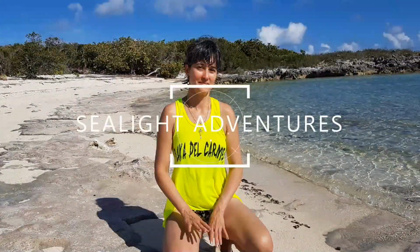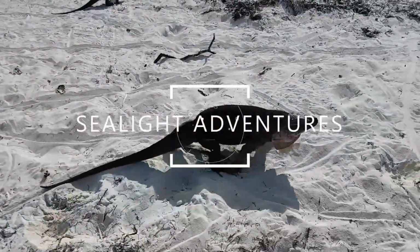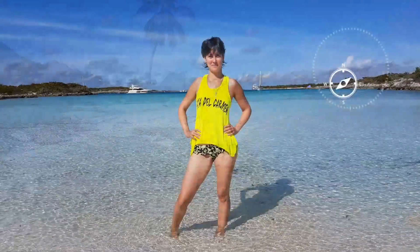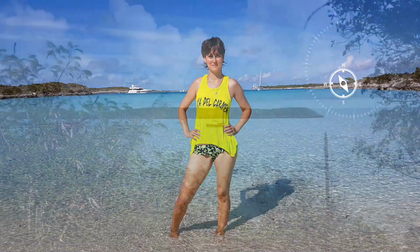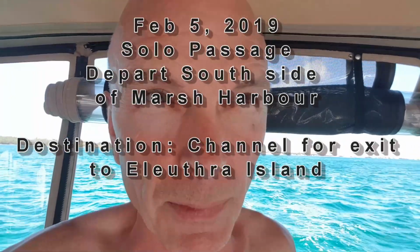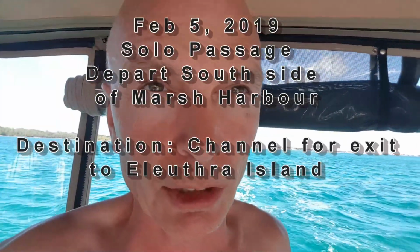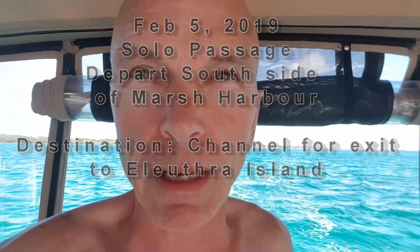Take a walk down by the sea, picking up colored shells in the sand. See Marsh Harbour. I was just anchored out in the south part. Today I've got an hour to get to Tulum Cay, and I'm just going to anchor there for the night, and then tomorrow head south.